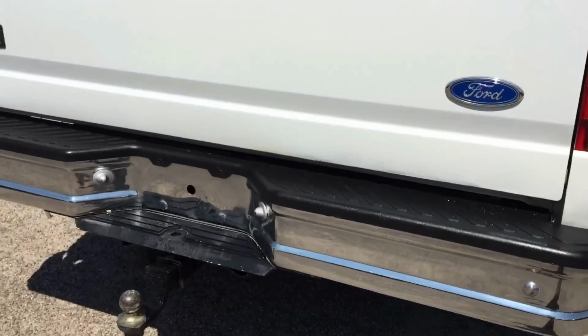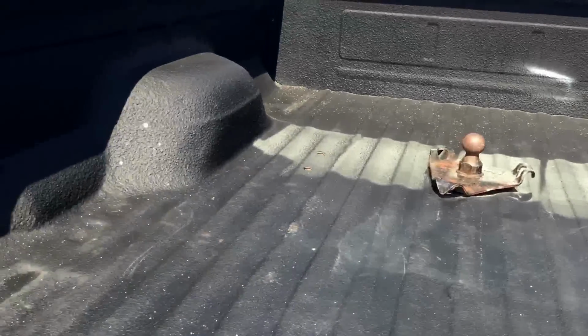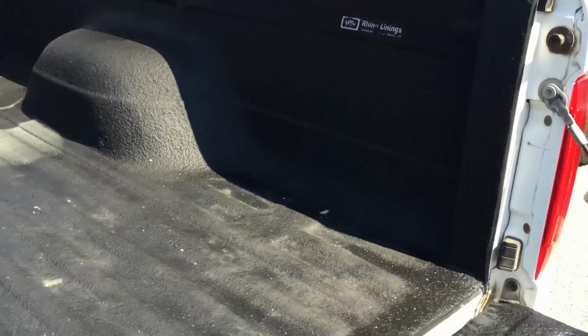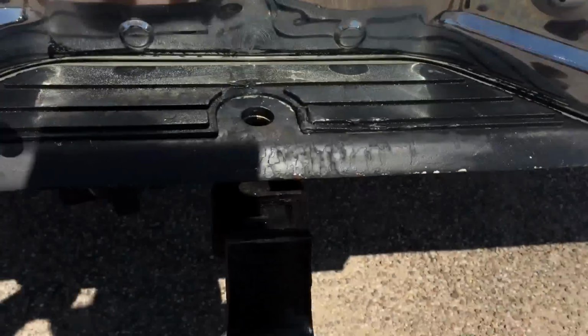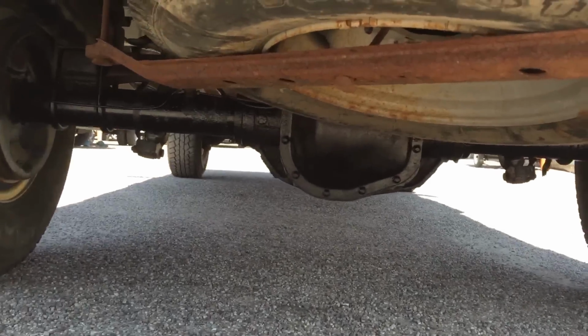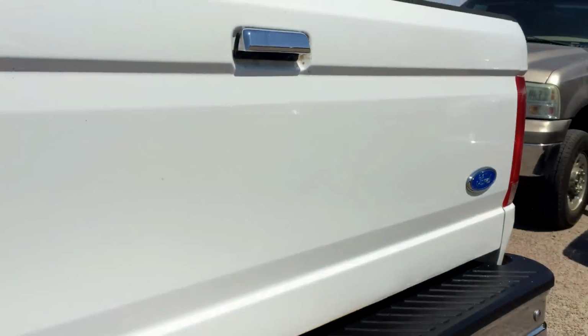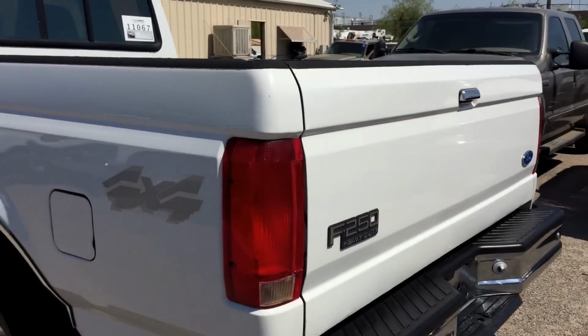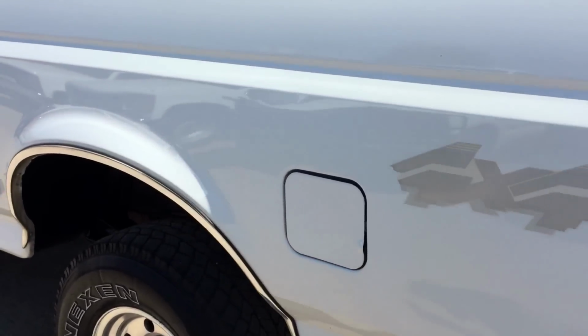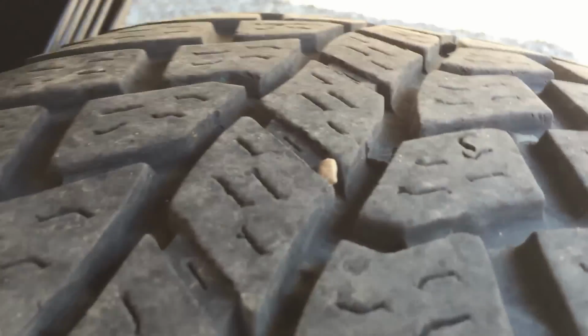Rear bumper looks good. We have a gooseneck in the bed. A Rhino liner. Here's your hitch and your plug. Dual tanks. That's kind of cool. There's nothing on this side, so that side must have been the side parked out against the snow to have that little line around that rear wheel.